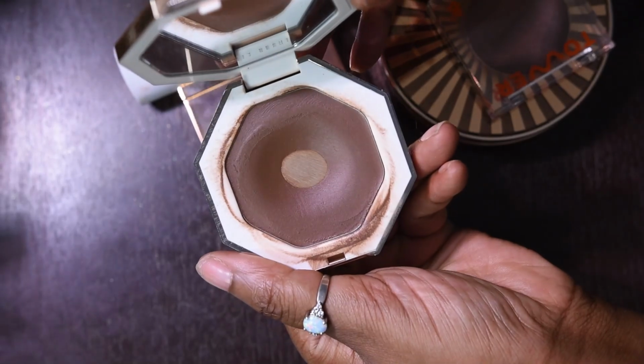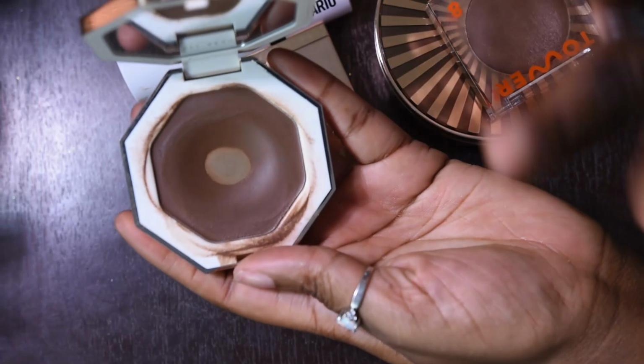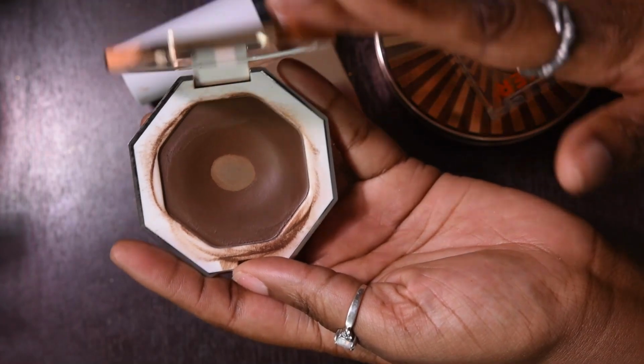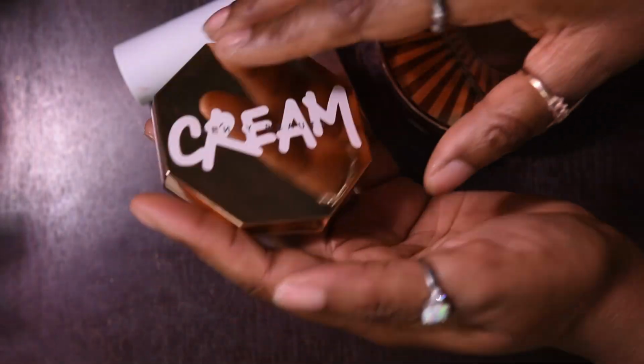Another really good cream bronzer is this one. This is from Fenty. As you can see, I've already hit pan. I really like this formula as well. This is in the shade Chocolate. Definitely not a favorite undertone. Like if I was being particular about that, this definitely would not be on the top list, but I just like the formula. I like how it works on my skin, and as you can see, I've gotten a lot of use out of it, so I will go ahead and keep it.